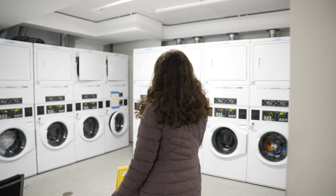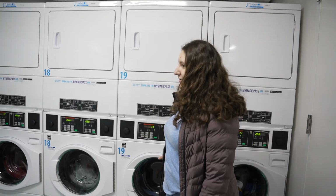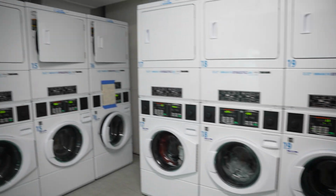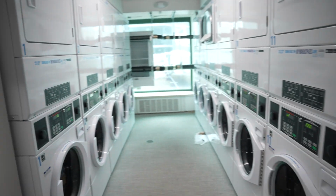So this is what the laundry room looks like. It's pretty typical, standard, washer, dryer, that's about it. There are a lot of them though, so you never really have an issue doing laundry.